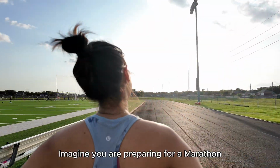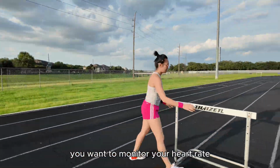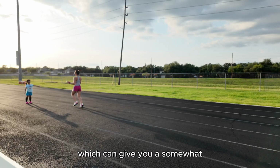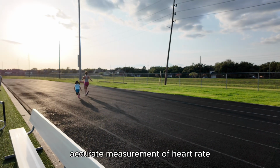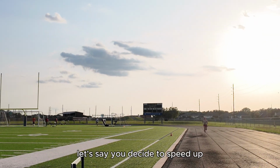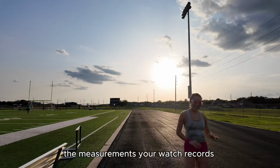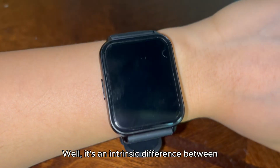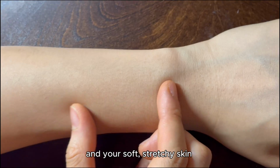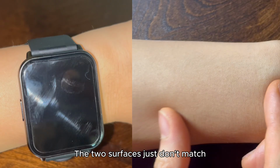Imagine you are preparing for a marathon. You want to monitor your heart rate to make sure you are training correctly. So you wear an Apple Watch, which can give you a somewhat accurate measurement of heart rate. But as you increase the intensity, let's say you decide to speed up, the measurements your watch records become more and more inaccurate. Why? Well, it's an intrinsic difference between the chunky, rigid materials of your watch and your soft, stretchy skin. The two surfaces just don't match.